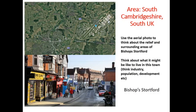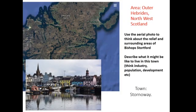Okay, welcome back. The second video we're going to look at is a town called Stornoway, which is in the northwest of Scotland in the Outer Hebrides, and there's a clue into where this is in the fact that it's called the Outer Hebrides. It is as remote as it sounds. It is quite cut off, and you can see from looking at this that it is pretty isolated in terms of this region. Sorry, it should say Stornoway, not Bishop Stortford.